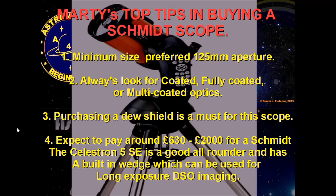Cassegrains tend to be a bit expensive, £630 to about £2,000 plus for a Schmidt. It can be an expensive telescope, but again, as the Celestron 5SE is a good all-rounder, it's perfect for a beginner. And I've noticed with that particular design, it has a built-in wedge on the actual mount itself, so you can actually take long exposures for deep sky imaging. So it's actually a really good package, this Celestron 5SE.